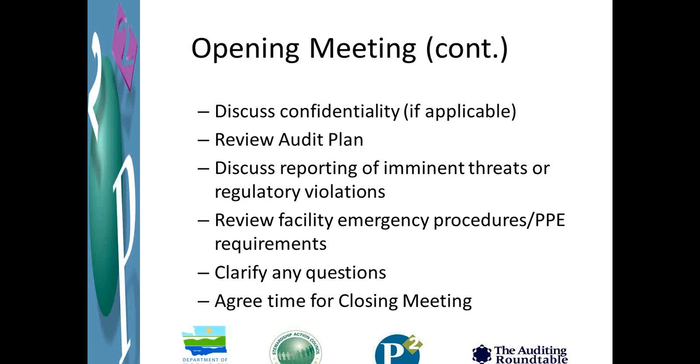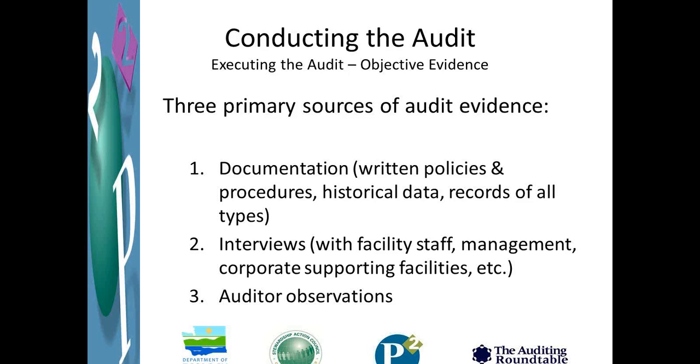What's going to happen if I'm out on the floor doing an audit and the fire alarm goes off? Where do I go? Who's going to guide me? Do I need certain PPE, personal protective equipment, etc.? Clarify any questions that people have and agree and confirm the closing meeting time. Okay?